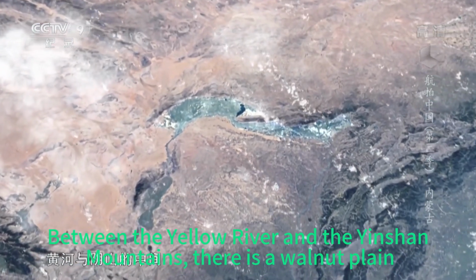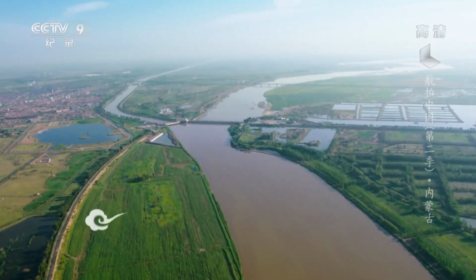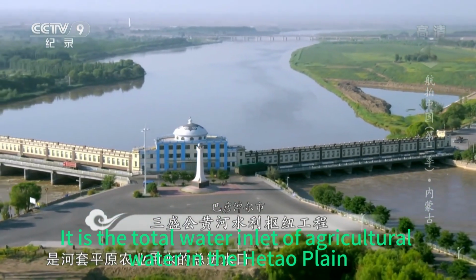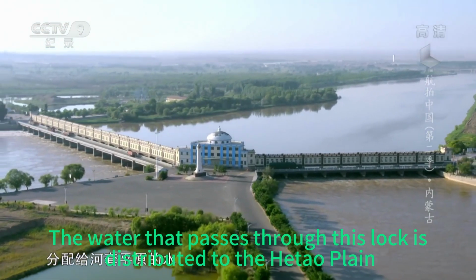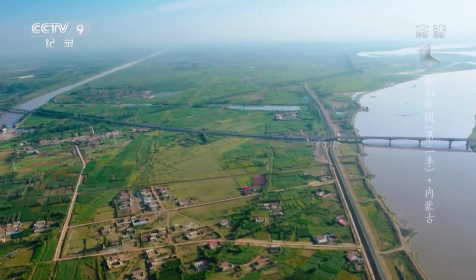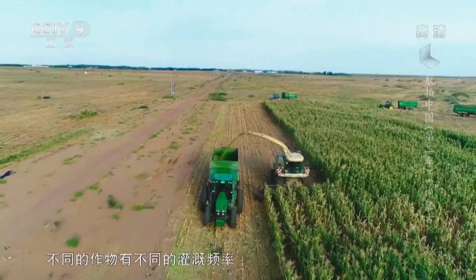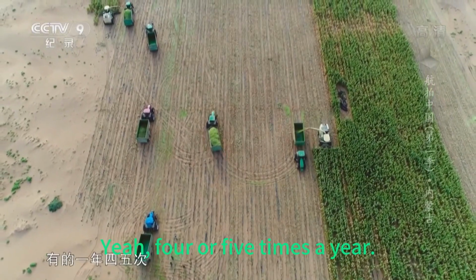Between the Yellow River and the Yinshan Mountains, there is the Hetao plain. Sanhuhekou Water Conservancy Project is the total water inlet of agricultural water in the Hetao Plain. Every year, the water that passes through this lock is distributed to the Hetao Plain. Most of it is used for drinking water and agricultural irrigation. Generally, in spring, summer, and autumn, they irrigate it 4 times. Different crops have different irrigation frequencies. Twice a year, or 4 or 5 times a year.